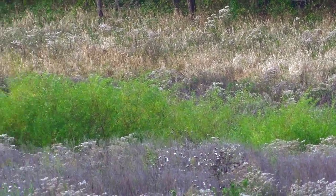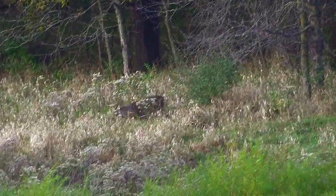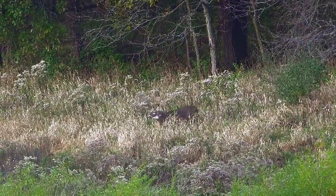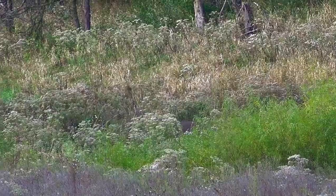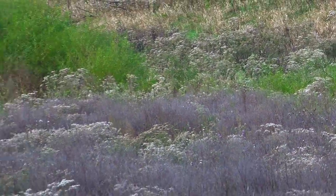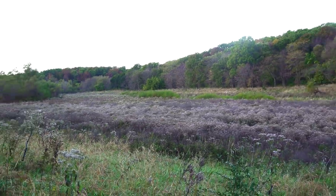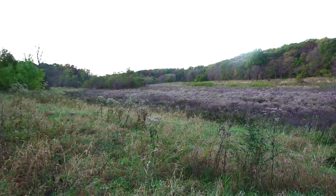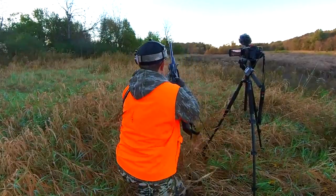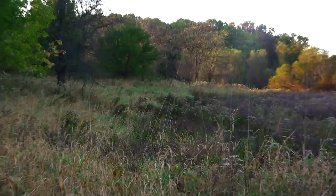At 8 o'clock, I caught movement across the creek bottom. A doe was coming out of the timber, and behind her was the same big 10 pointer. Once again, I lost track of him in the tall grass, but I was completely confident that he was gonna pop out at about 100 yards and go back up into the timber where he'd come out of the previous evening.